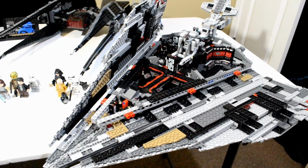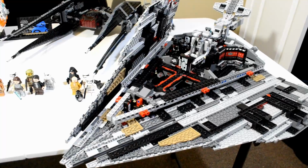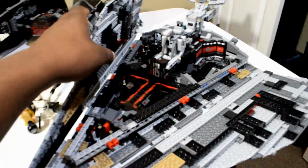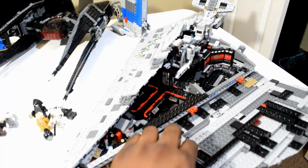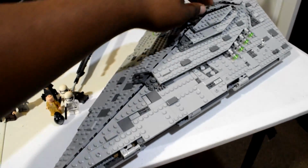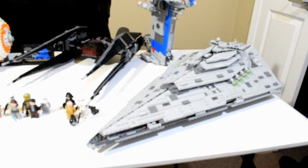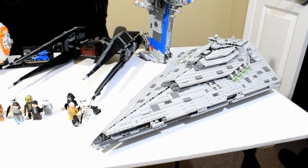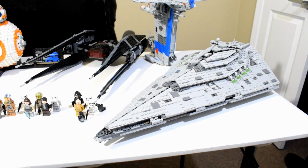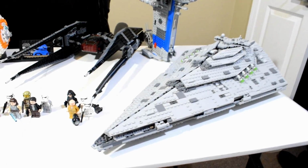There's not really much more I can say about it. I think it's a fantastic set and definitely one of the best that they've released in a very long time. And I'm also just a sucker for the design of the First Order Star Destroyer. I think it's a beautiful ship. I think it's a great evolution of the normal Star Destroyer, which is such an iconic ship. I think Disney did a fantastic job building on that and making a new ship.